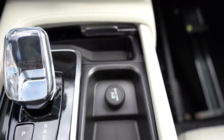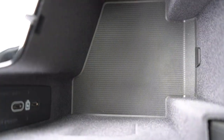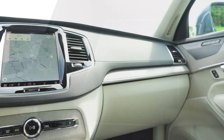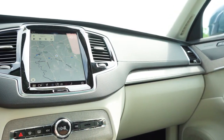12-volt power outlet, a little bit of rubberized storage, a couple cup holders, then the center armrest. There's a little bit of storage within that, a couple phone charging ports in there as well, but one thing we are missing is a wireless phone charger, apparently, unfortunately, so I did want to mention that. But now let's go ahead and make our way to the infotainment screen.